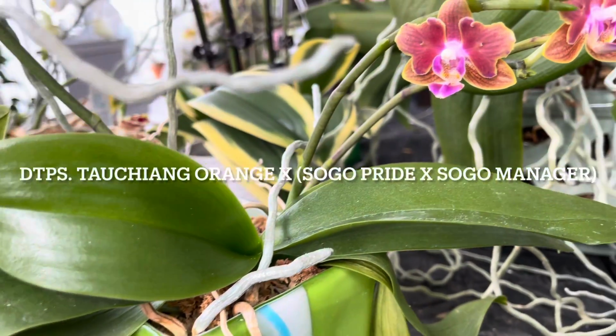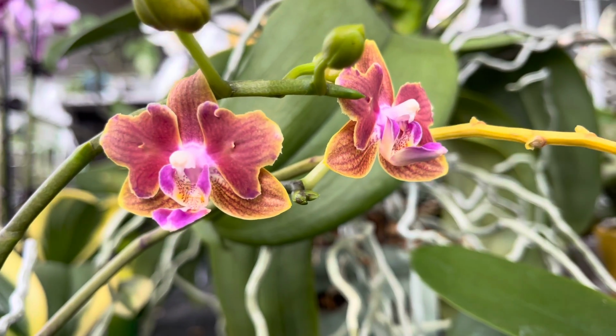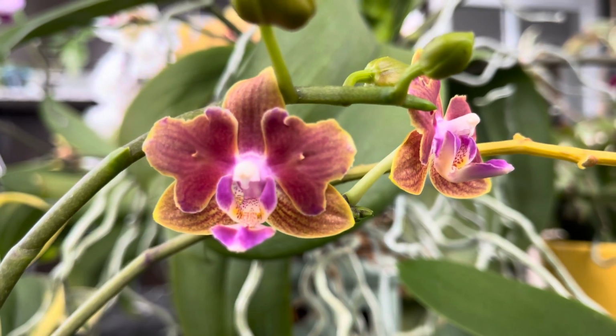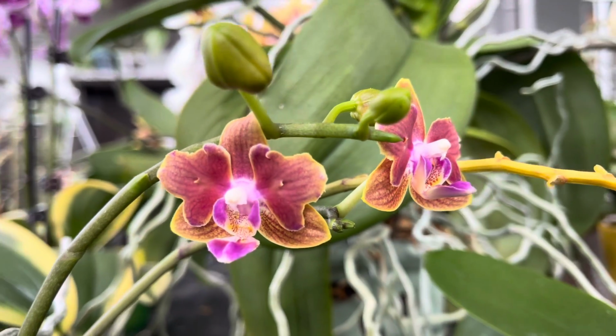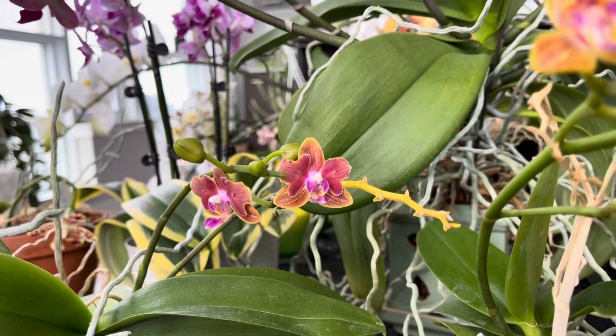You'll notice that this orchid is the same name as the one before. They're the same cross, and that's the nice thing about orchids. When they're crossed, their offspring, although they're similar, will look totally different.